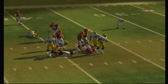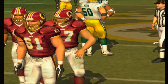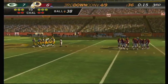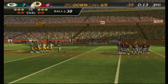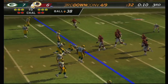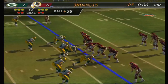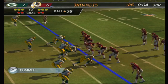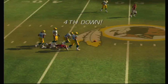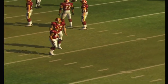Under pressure. What an impact. They have a bunch of guys in this defense that can really get after their quarterback. With their speed and quickness, they can get around the blockers and put a lot of pressure on the signal caller. Third down and long coming up here. The Packers come out with one linebacker and several defensive backs. Throwing. This pass is incomplete. I'll tell you, the defense made a great stand right there.